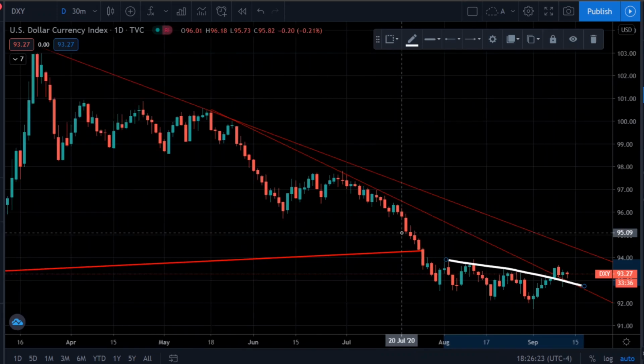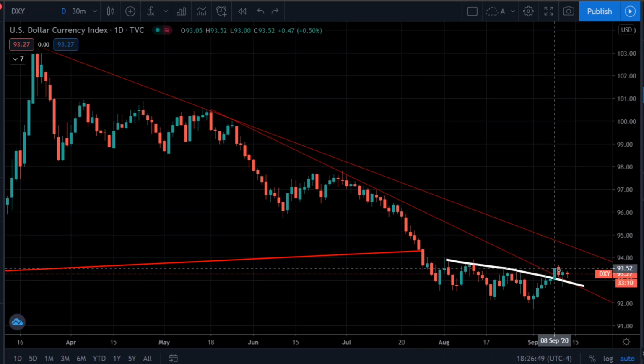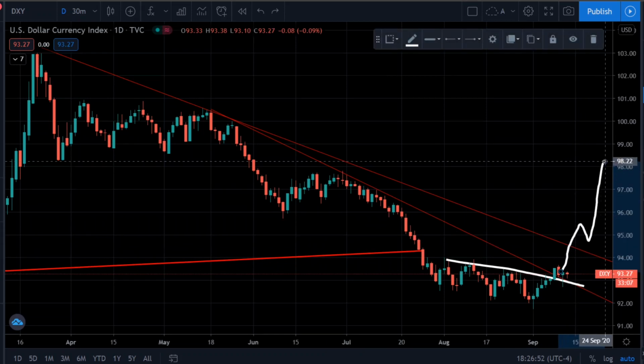As long as the dollar's going down, that's supposed to be bullish. That's usually bullish for stocks and for precious metals. But keep your eye on the dollar, because if we do see a spike, that's going to be bad for stocks, and it's probably going to be bad for precious metals too.